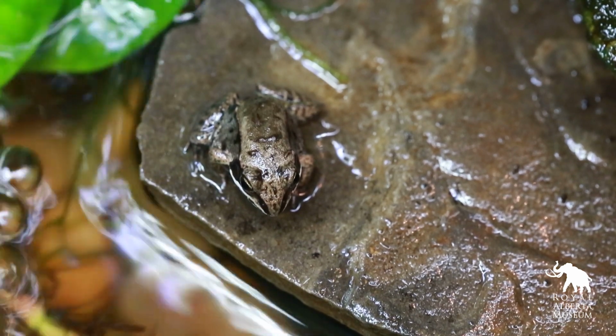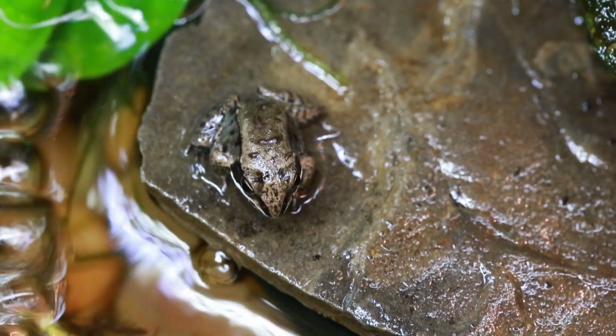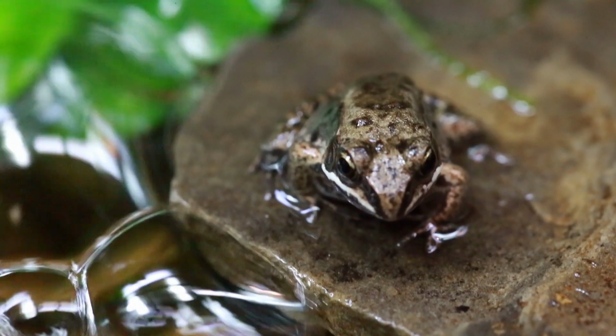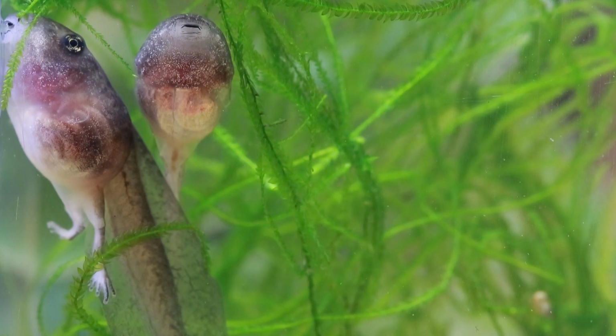So you will quite often find wood frogs a very long distance away from the ponds and the pools, whereas most of the time when you encounter amphibians, you can usually expect there to be a pond or a lake or at least some kind of a slough somewhat nearby.